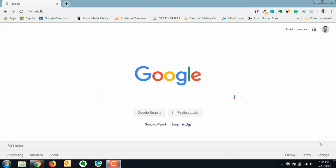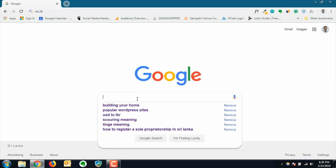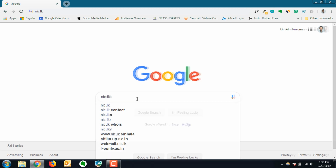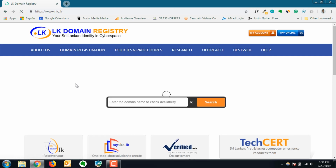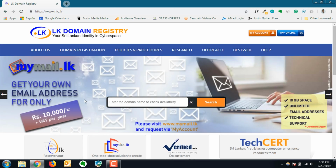Now, how are you going to buy a .lk domain name? Well, you need to go to the LK domain registry. Let's go. First, go to Google and type in nic.lk. Click on the first link, which is LK domain registry. That's where you're going to buy your first domain. Right, once you're on the website, just search for the domain name that you want to buy. In this case, I'm going to buy a domain called moksha.lk. Just type in and click search.